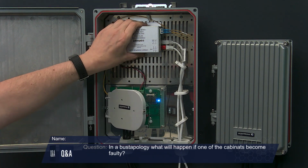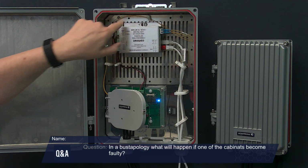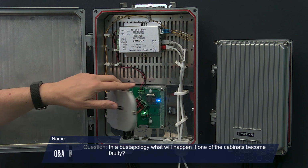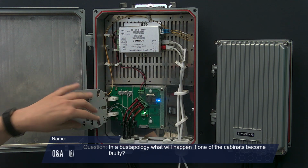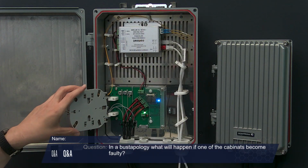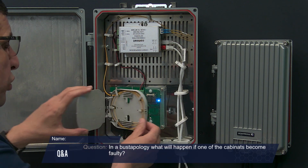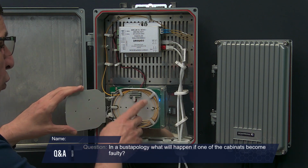If the fault is in the switch, then the switch is connected in a ring topology, and the other devices that are after this cabinet will get the fiber fed from the other side. You can also connect the fiber in a star topology, because you have 24 fibers.